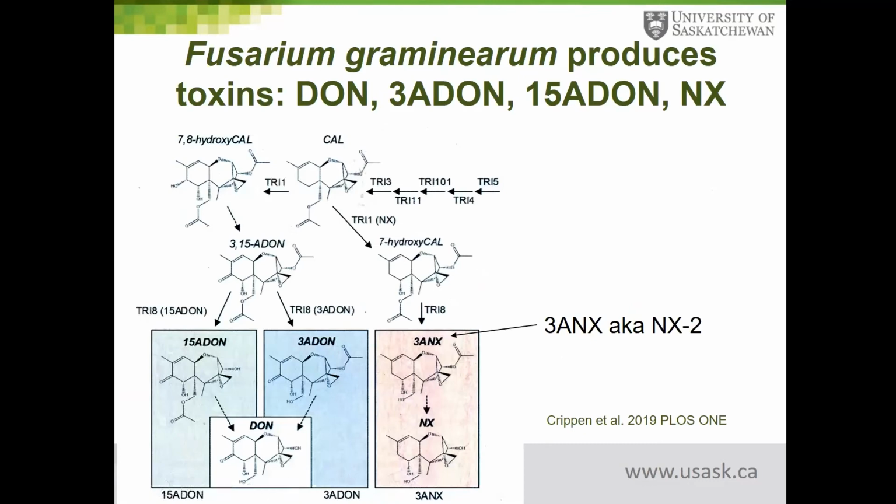Okay, this is a pretty busy slide, so I just want to give you a brief idea. I'm sure you've heard of DON. You may have heard of the 2 different forms, 3-ADON and 15-ADON, and there are a number of other toxins that Fusarium graminearum produces. Other Fusarium species produce different toxins as well. There's one called NX, so we'll talk a little bit about that in the next slide. I'll introduce it, and another one called NIV.